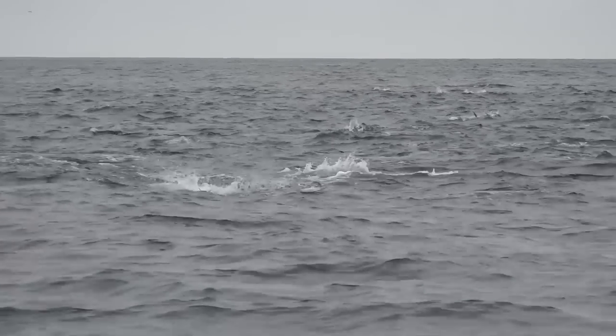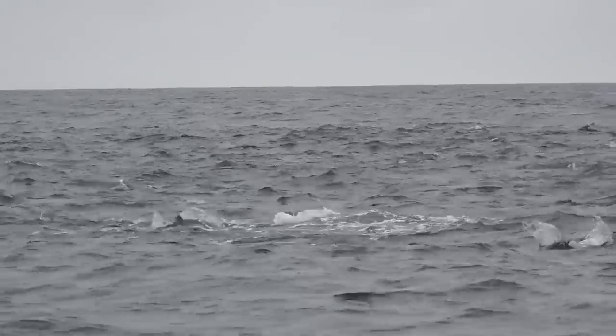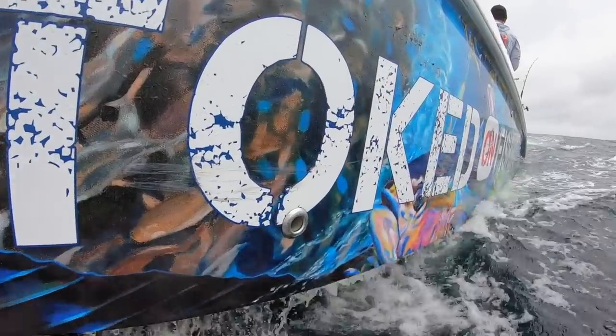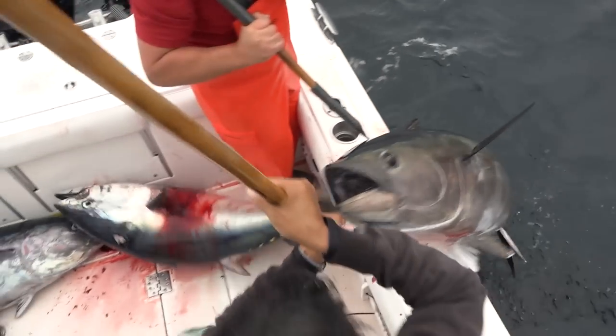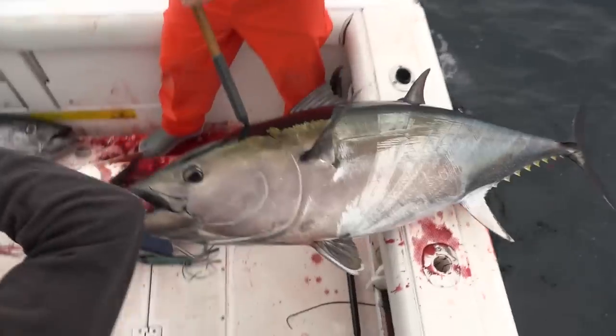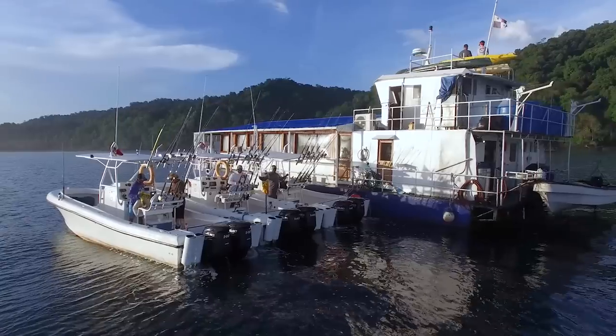San Clemente and Catalina was the hot spot for about a month, and our Stoked On Fishing crew was on them. When you have a charter business, that means you're on the water fishing a lot. Consistency helps locate these fish, and being in the right captain circles helps a ton. Stoked On Bluefin, here we go.